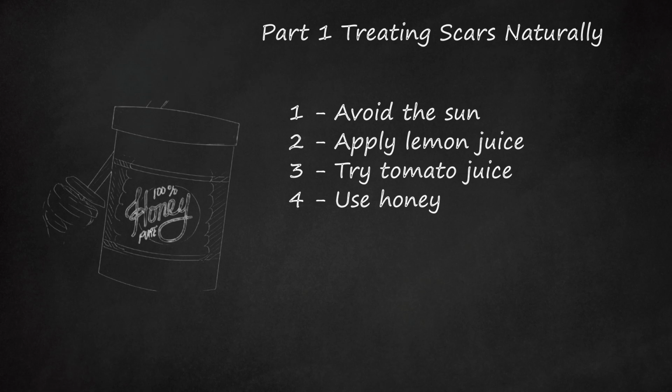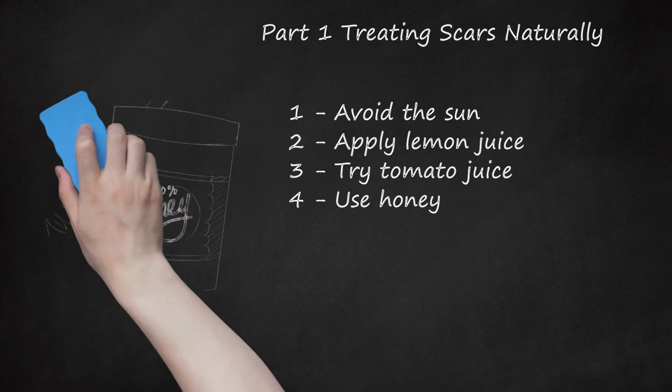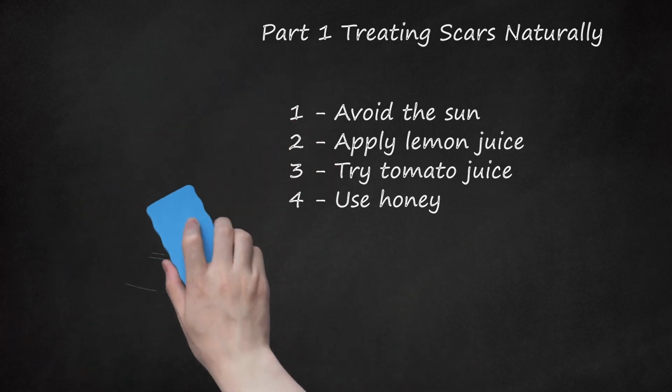Mix 2 tablespoons of honey with 2 tablespoons of baking soda. Massage the mixture into your scarred area for several minutes. Then, place a warm towel over the affected area. Let the towel cool and then use it to wipe away the mixture from your skin.